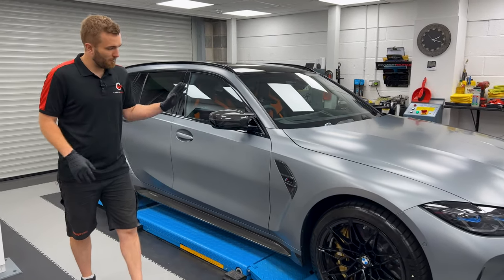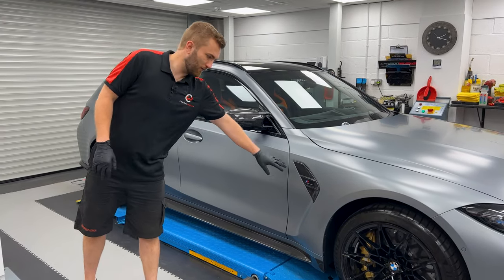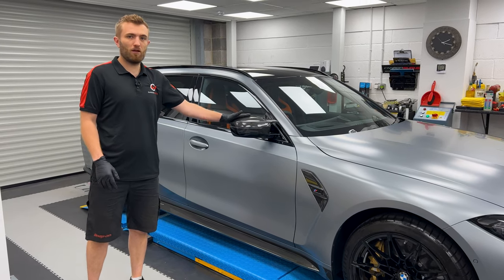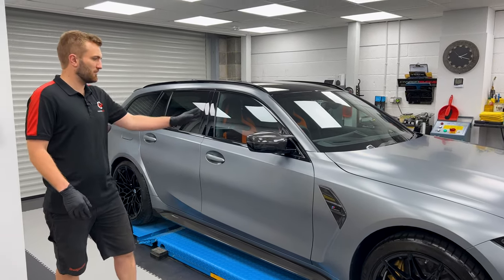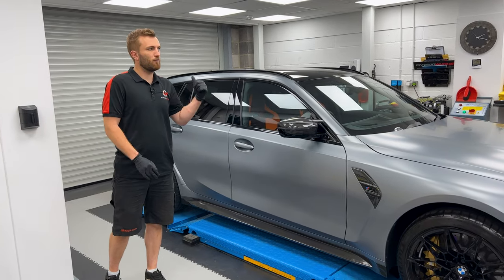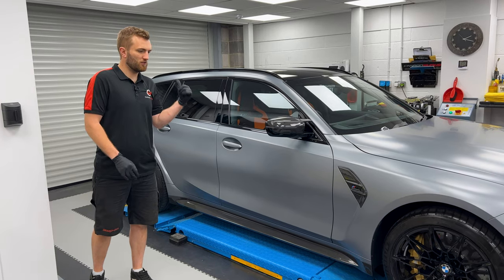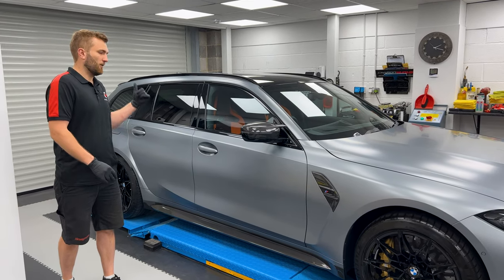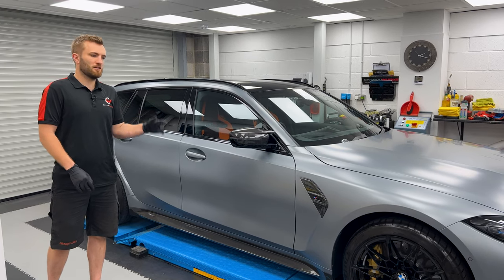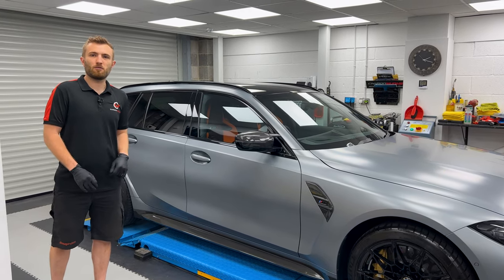Moving down the side of the car, we've now got the carbon vents, the carbon side skirts, and our M Performance, or direct replacement, should I say, carbon fiber door mirror covers. Just the back end to go. We've got a few parts waiting in the wings to go on, which you'll see soon enough. But first things first, I need to get it out and swap it round so that I can get on the back end, and we'll show you guys what that's like.